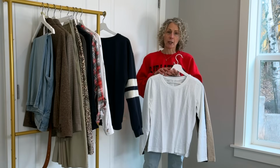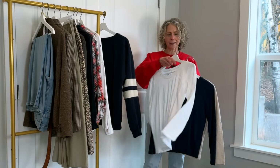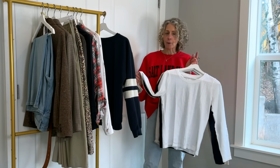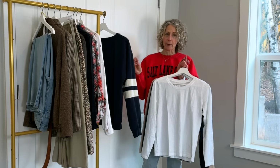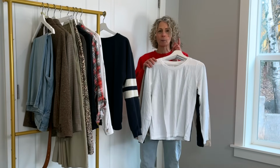My favorite is from J. Crew. It is the J. Crew Girlfriend tee. It has a seam down the back, which I just think is a nice detail, even when no one can see it because I have it layered under things. And I have these in multiple colors. And they do sell out. I always make sure that I purchase them in like August when they first start to come out for the fall. They make it in a short sleeve, and I think they might even make it in a sleeveless, like a tank. I have some of the short sleeve, but I wear a long sleeve.